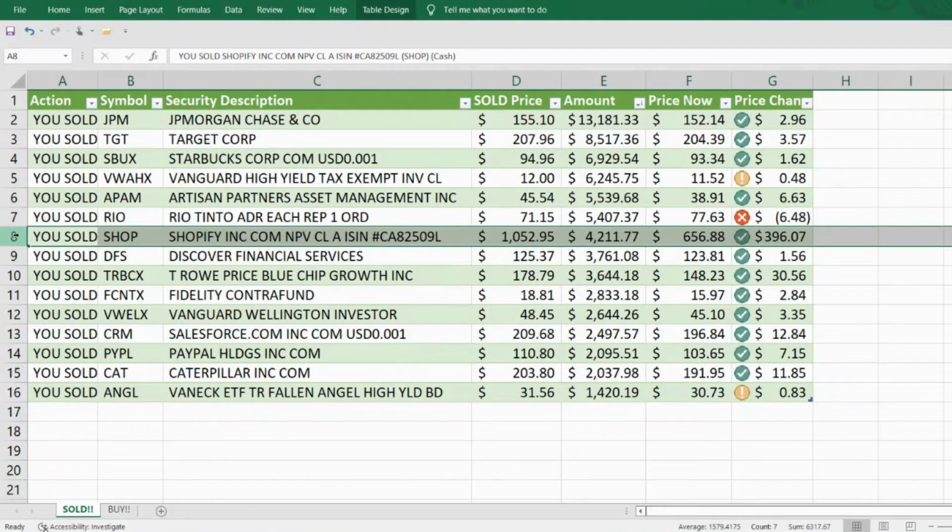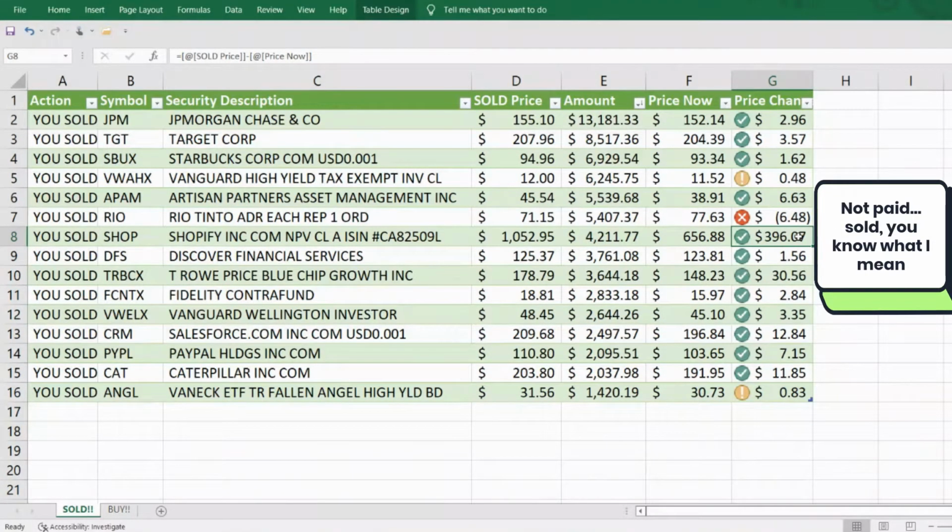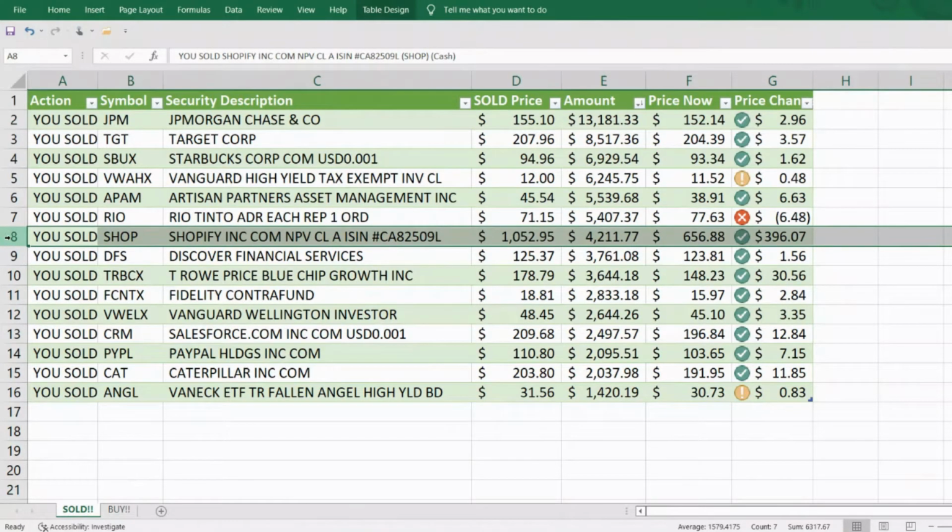The next one is Shopify. This one I sold at $1,052, and now it is at $656. So, a total of almost $400 difference in the stock price. And this is one of those stocks where, for some of these growth stocks, it's not a matter of do I believe in the company or not. It's really a matter of why did the stock price go up so astronomically in the last 12 months? And is that something I really want to ride all the way down in the next 12 months? So my answer here was I didn't, and that's why I liquidated most of my Shopify shares. I hung on to one just to keep my foot in the door.